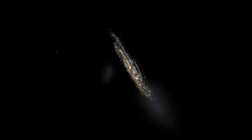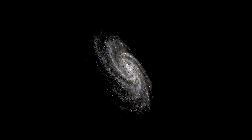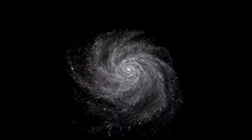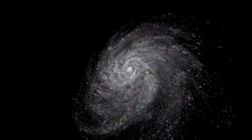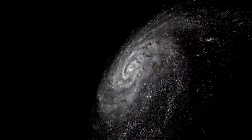If we speed up time, we can simulate the motion of the Milky Way. Notice how the spiral arms are continuously formed and destroyed. This is due to the combined action of gravity and rotation. Stars are constantly being born in the red regions that show very hot gas.